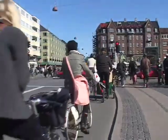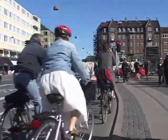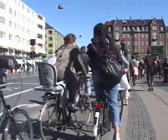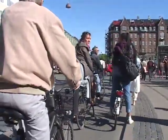Notice how these bicyclists approach and patiently queue on the cycle track at the signalized intersection. We did not see many people wearing specialized bicycling clothes. Note this woman riding in a miniskirt. Most Danes wear regular street clothes when riding a bike.